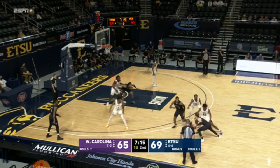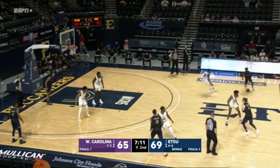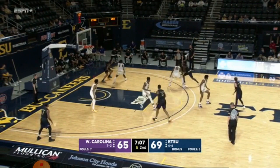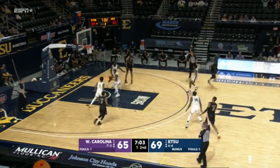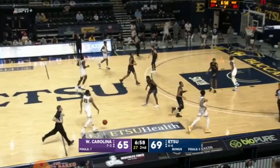Halverson, harassed by Vonnie Patterson, the Bucks' best on-ball defender, forces him to pass it off. Five on the shot clock. In a tight spot, McCray. Hightower has to hoist. Too far. Didn't hit the rim. Would have been a shot clock violation. Rebound for Ladarius Brewer.